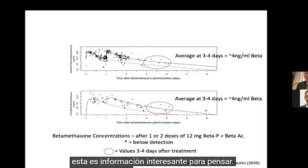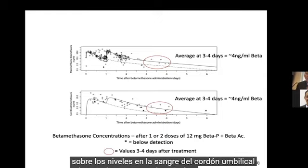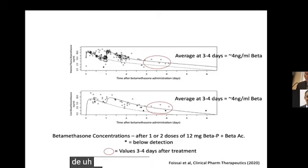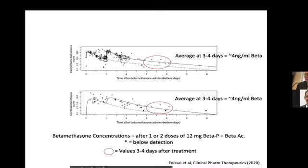This is a recent trial from France, which is not yet published and complete, on cord blood levels or maternal levels. The maternal levels are on the upper frame and the cord blood levels are on the lower frame. The circled areas are at 3 to 4 days after the second treatment. What you can see is that the fetus and the mother still have significant levels of betamethasone, this is for betamethasone acetate plus phosphate, as we use Celestone in Europe and in the United States.